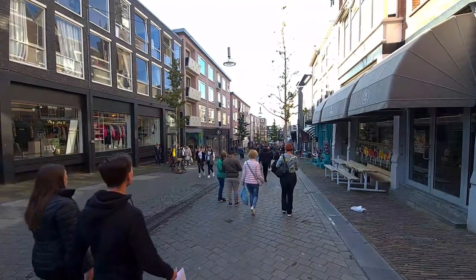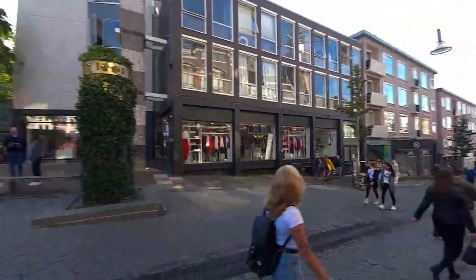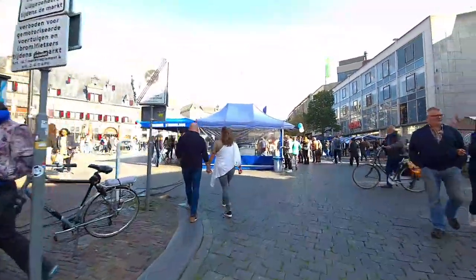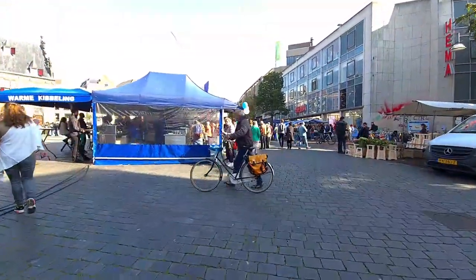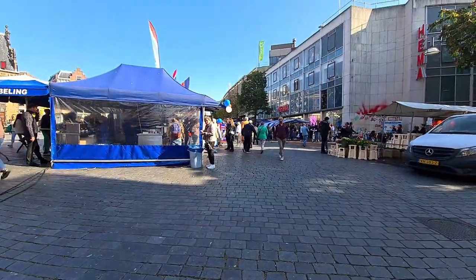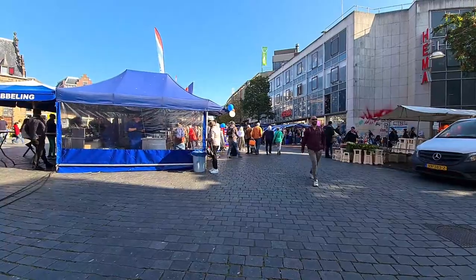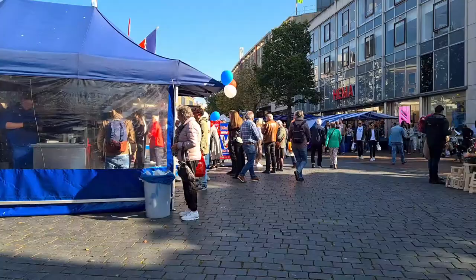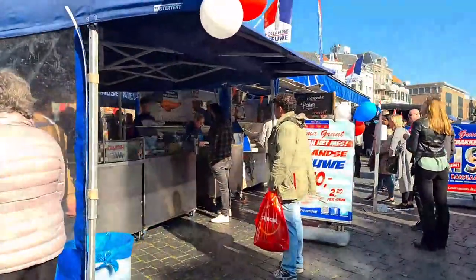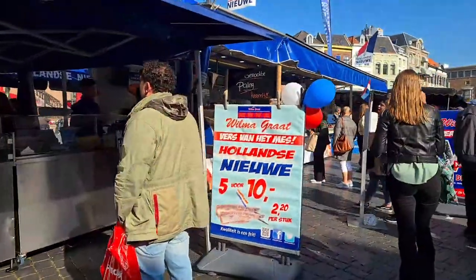Yes, we have great weather today, 16 Celsius. It might be the last sunny day in Nijmegen until May, I mean, because we are in October and it's almost like spring weather. It's 16 Celsius. Here's a fish stall.